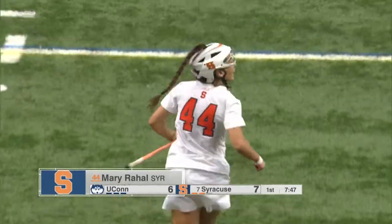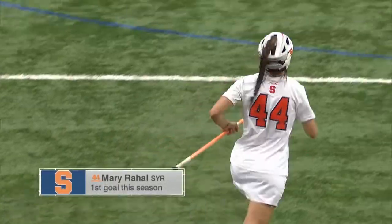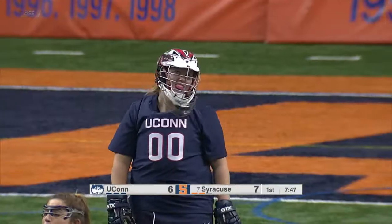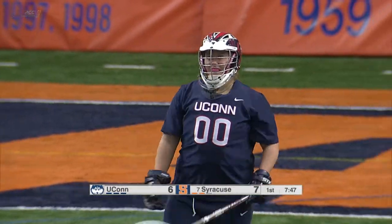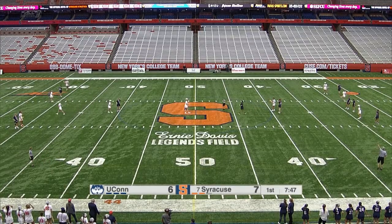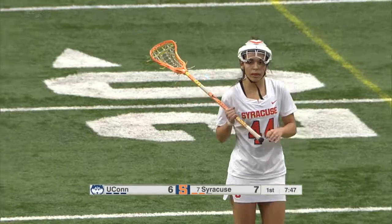Syracuse, when they put pressure on UConn, they're not really stopping them. It's just Syracuse hasn't had the ball. Rahal last season, 29 goals, 8 assists. Hooper not happy with herself there. She got a piece of it, just couldn't keep all of it out.